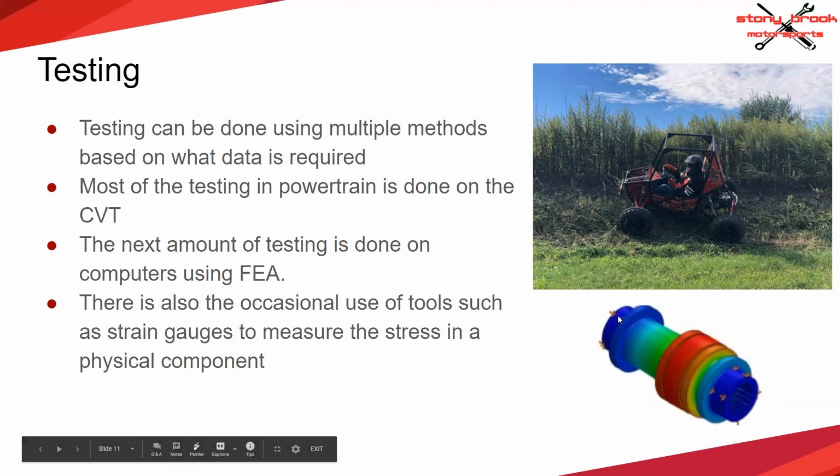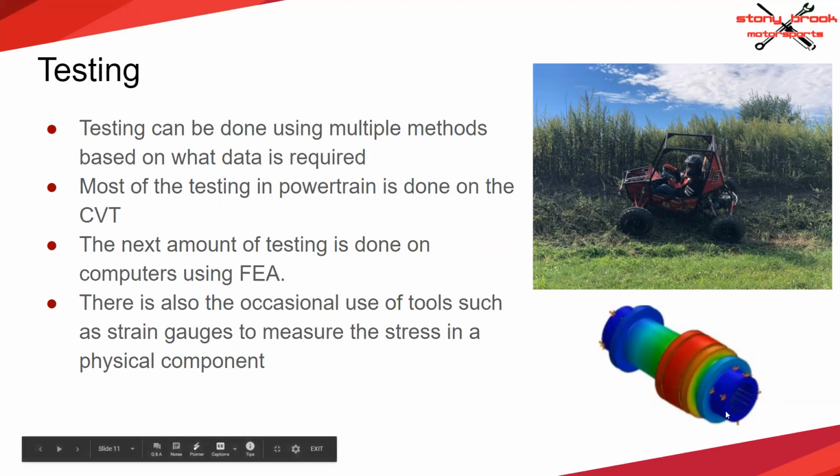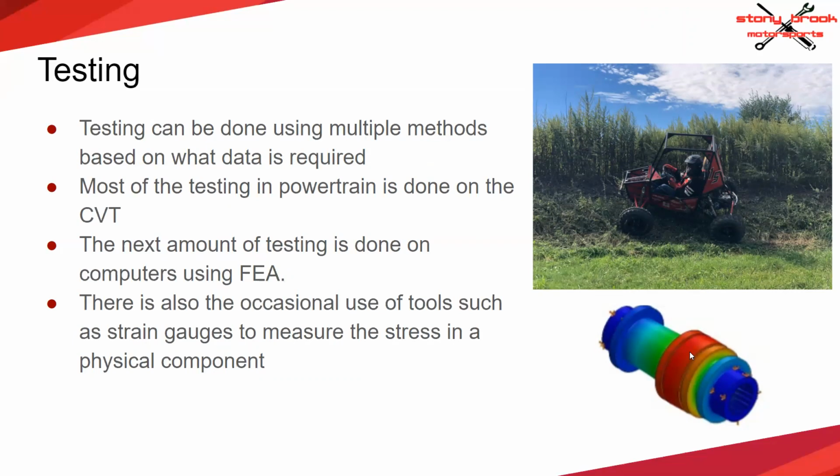So you can see over here, there's red spots and blue spots. Blue spots basically say there's no force here, there's no stress here, this part is totally fine right here. Red parts say, wow, there's a lot of force here, but that doesn't necessarily mean it's going to fail. And this part passed, even though it's red, it just shows where the concentration is. It never was really close to failing.